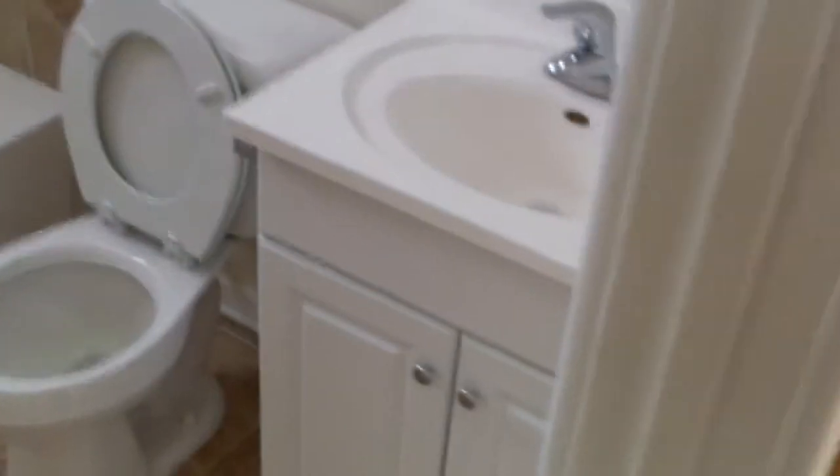Now you can buy this house with a down payment of only $1,000 with a credit score of 620. And a $1,000 down payment will get you as low as a 5% interest rate.